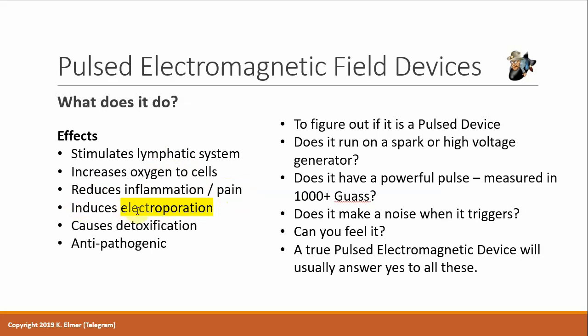And again, the PEMF also does electroporation, as the Resonant ones do. It also causes detoxification, and it's also antipathogenic. And that's one of the magic things about these devices in this modality in terms of treating and curing and helping, is that they have really incredible benefits that most people don't consider. And most people are pill poppers. And pill popping comes with a lot of side effects.